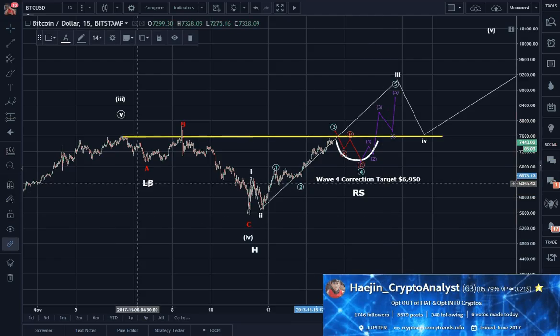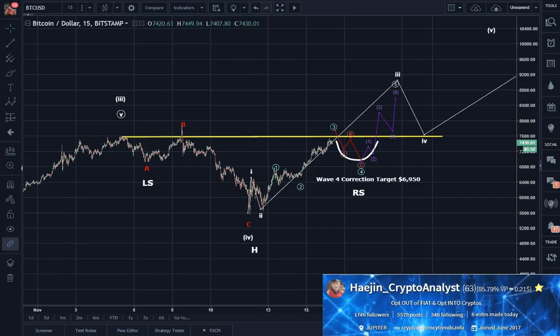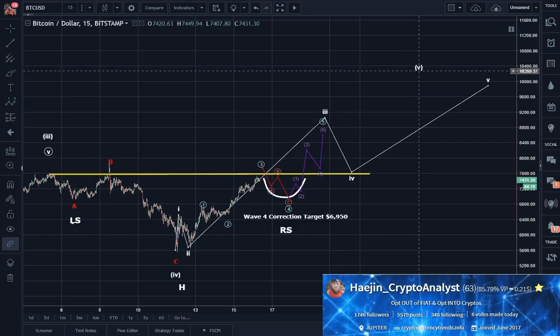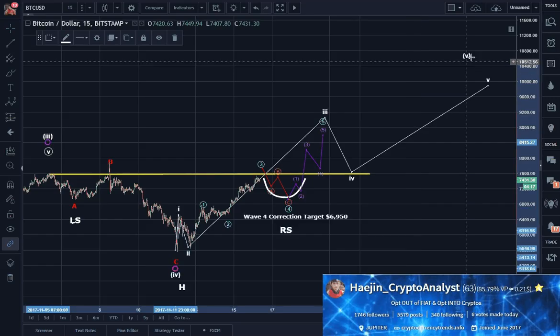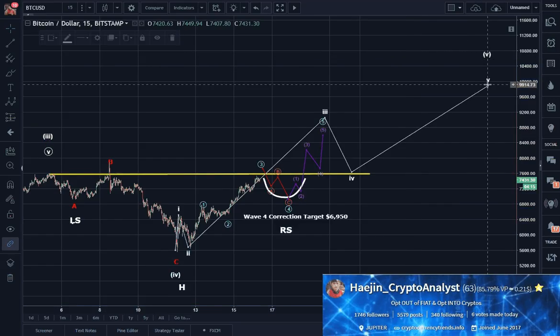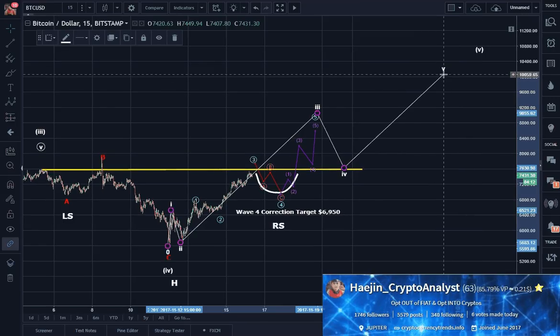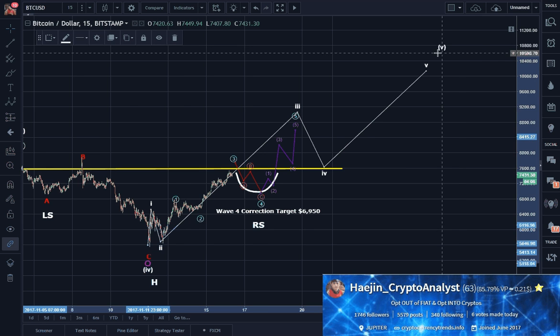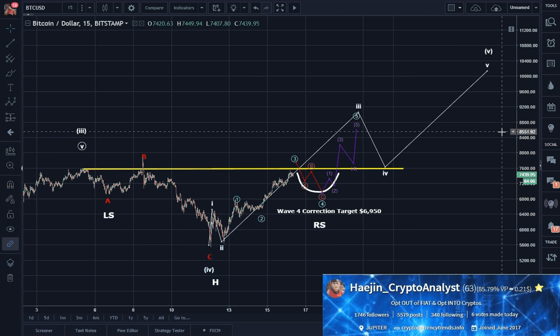So we have the left shoulder, head, and the right shoulder. And I think this is how we could see the play out for now. Okay.